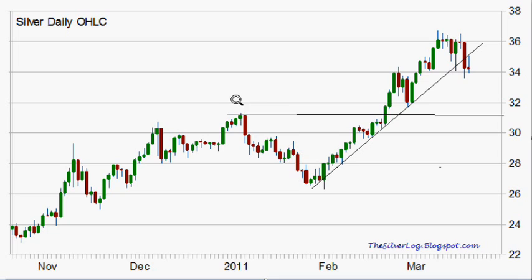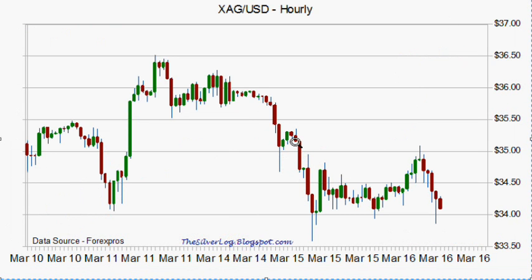Now, the likelihood I think is that we do have a test to below here, at least before we get above the 37 level. I think there's a better chance we go to 31 before we head up to 37 right now, but that's still tough to state that it will definitely be for sure that we're going to be going lower. Just a lot of markets are selling off right now, and the path of least resistance is lower on so many different time frames.